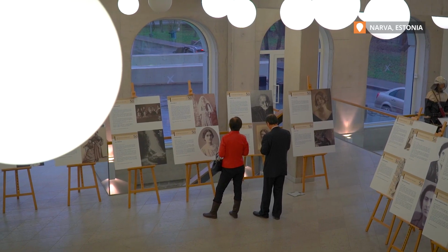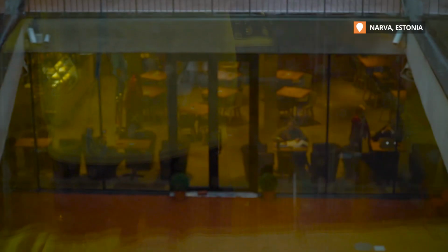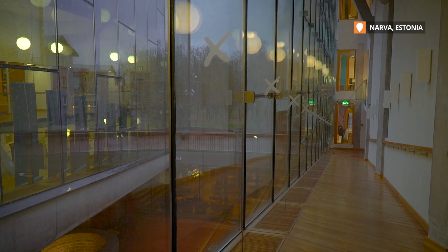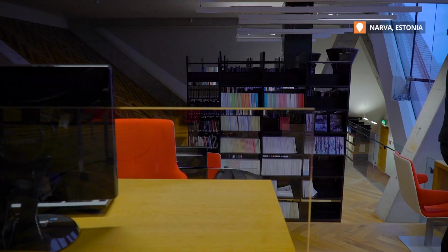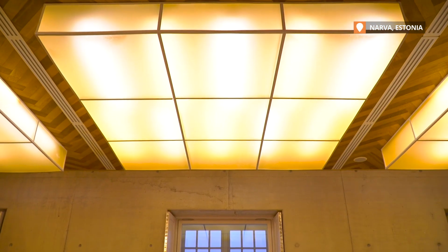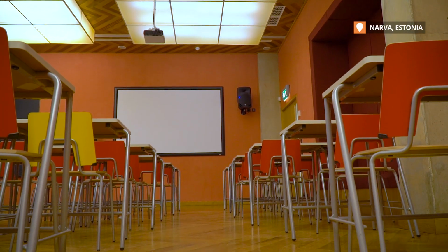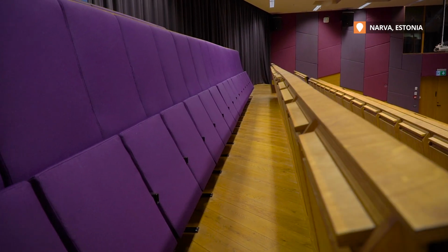From its start, this college was intended for the Russian-speaking youth, to prepare a new generation of teachers for Russian schools and to give the youngsters of Narva an opportunity to receive higher education, because it was practically impossible for them to get a place at Tartu or Tallinn universities due to high competition. So the socio-economic marginalization would have been even more pronounced were it not for this college.